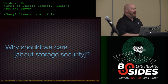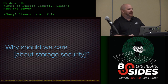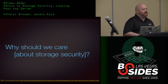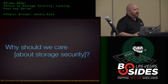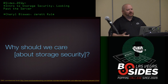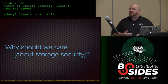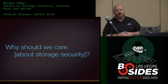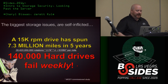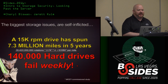So why should we care about storage security? Well, your data is the lifeblood of your company, and data loss and disasters cost us $1.7 trillion annually. Few companies actually have staff properly trained on the storage systems that they use. You'd think that companies would put a little bit more effort into what they actually have on site or what they might be going to in the cloud. And we're fighting a losing battle. The only way to win is not to play, but it's certainly not that simple.